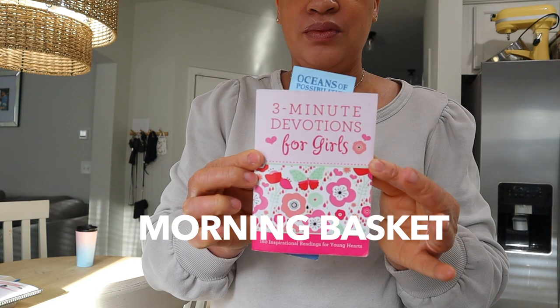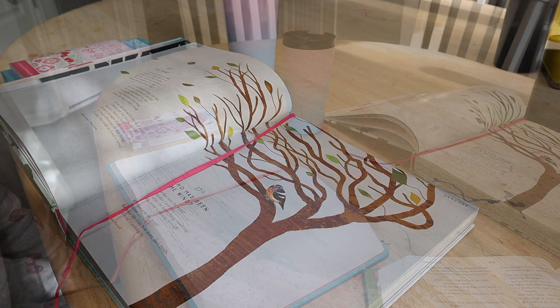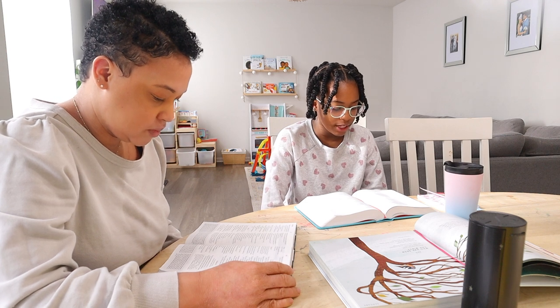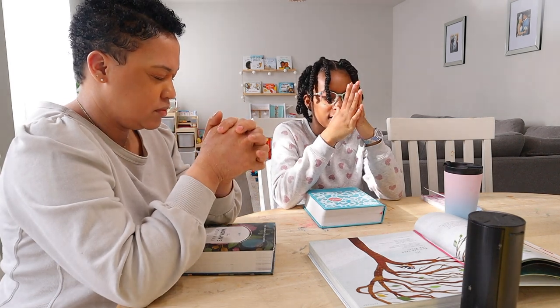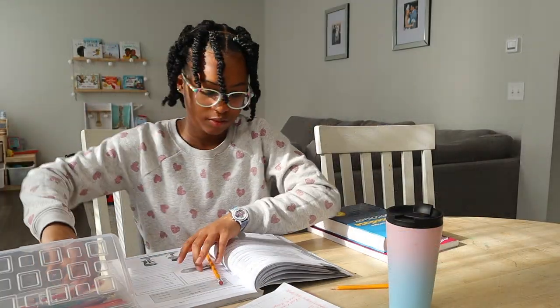For morning basket, we keep it really, really simple. We do our poetry, we do Bible, we do our hymn study, and we do our devotion. We don't do all of these things every single day. We do a little combination of each of them, and I really like having this special time to bring in our homeschooling day with my oldest daughter, Brielle.